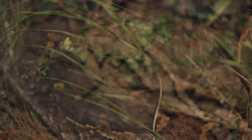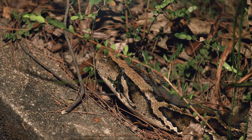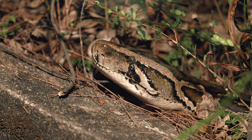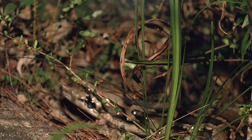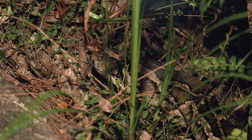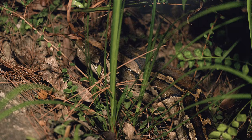All right. Well, it just so happens that I'm in a position to be pretty close to this Burmese, and there's a little bit of a ledge in front of me. I gotta watch out because it might be getting ready to give me a turnaround. But I'm pretty sure it's just gonna try and move off. But this is some pretty amazing footage we've got here.